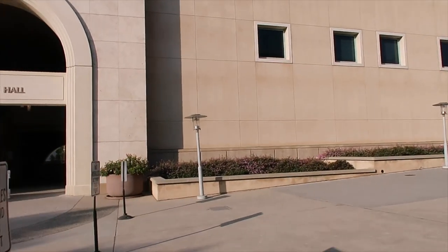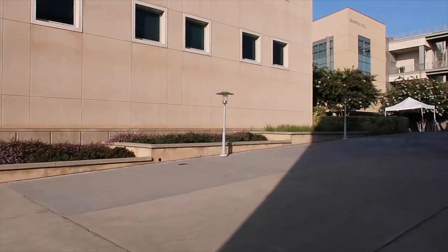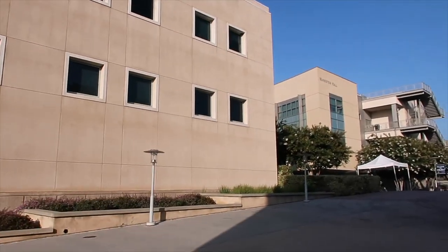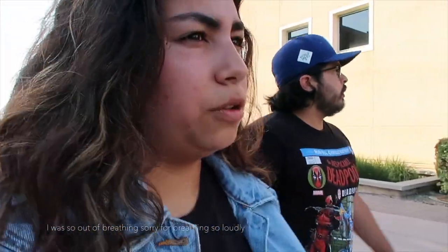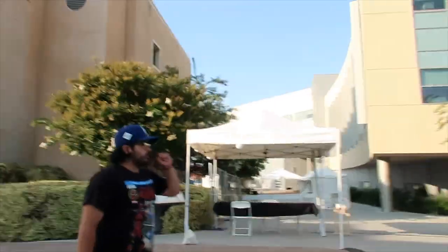Academic Hall is weird because if you're looking at this side, you're like, oh, it's only two stories. But then you're like, oh wait, it's three stories. It's actually four. There is one under here that you can't see. That would be my biggest complaint about the architecture at this school, is that one building looks like it has two floors, but it really has four floors. And when you come out on the first floor of one building, you're on the third floor of another. It's like playing Tetris.